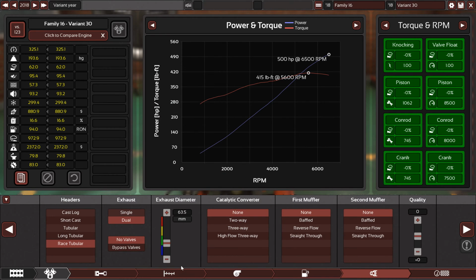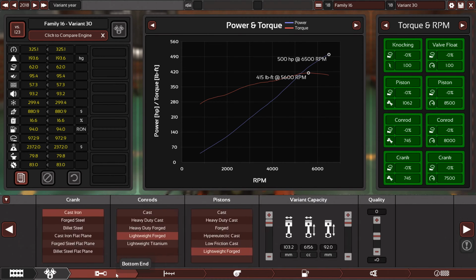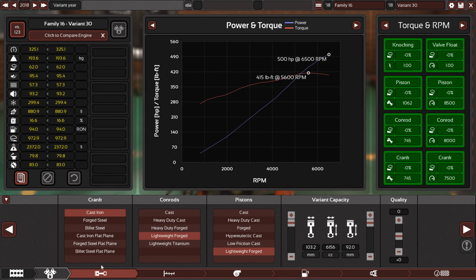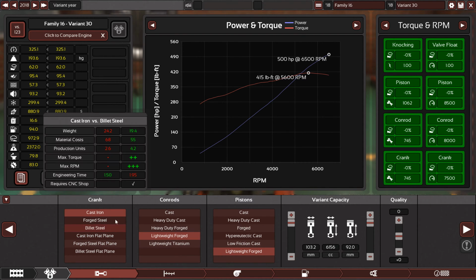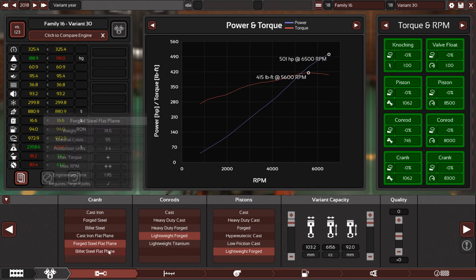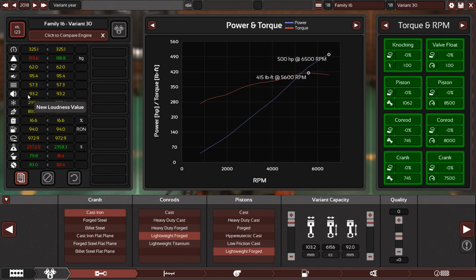Right, before we move on to the exhaust and explain how it works, let's start with the bottom end, or you can say the internals of the engine. I mean the crankshaft. No, this will not affect the noise of the engine. Of course, if you choose a flat plane, the sound will change completely. But I'm talking about the loudness value, how loud the engine can get. Changing the crankshaft will not make the engine louder or quieter. As you can see, choosing any kind of crankshaft, it will still be the same, 93.2. Absolutely amazing. Right, let's see.